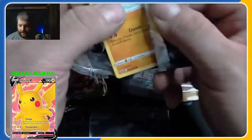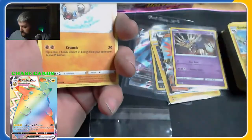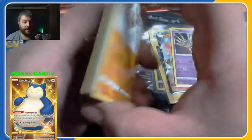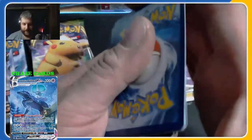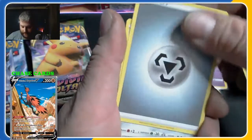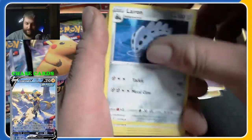I enjoy spending time with you guys. I enjoy spending time with the community. Sometimes in Pokemon it's just fun to open packs. That's the point of the hobby, to sit here and enjoy opening packs and spending time with people. I used to do this at LGSs with all my friends. We'd sit there and just open booster boxes.